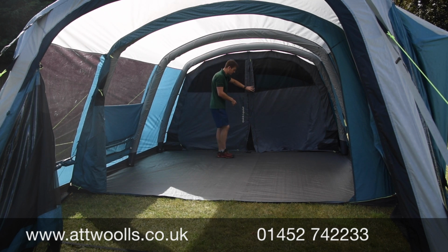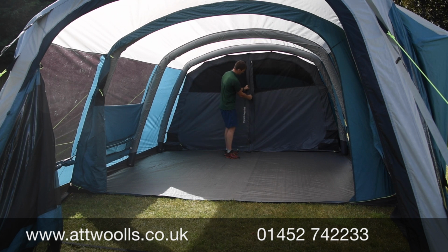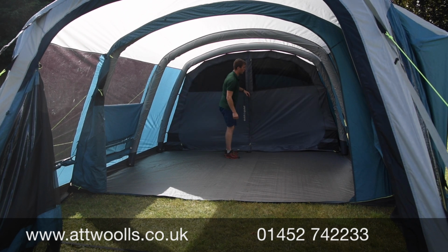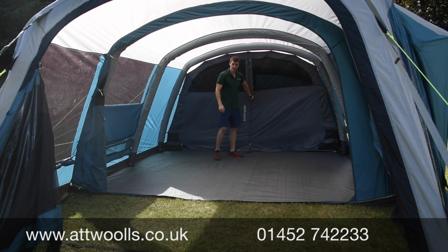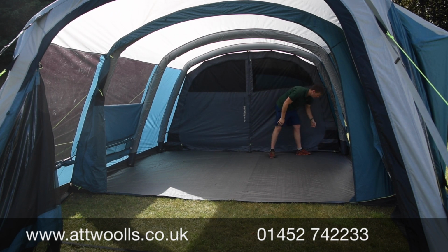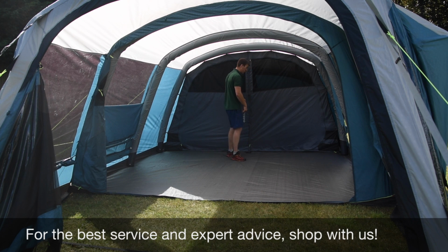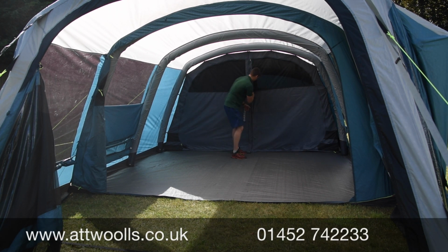And again, if you don't like that feature, there's a separate zip down there to fully use it as a normal door with two zips either side. But I think it's quite a nice little feature. And again, you've got things like extra storage pockets built onto the inner itself, and a cable entry point down here to run mains in so you can charge your phone. There are storage pockets within the inner tent itself.